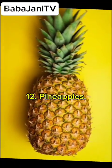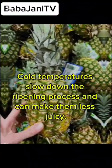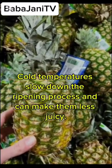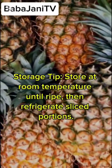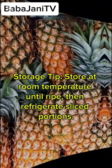12. Pineapples. Why avoid the fridge? Cold temperatures slow down the ripening process and can make them less juicy. Storage tip: store at room temperature until ripe, then refrigerate sliced portions.